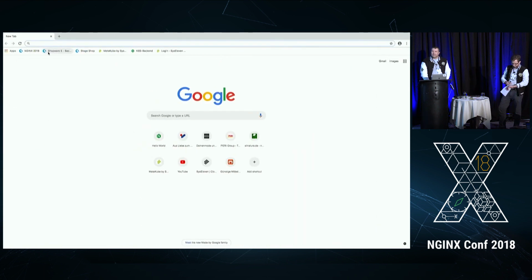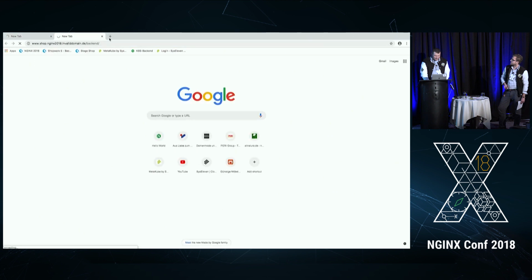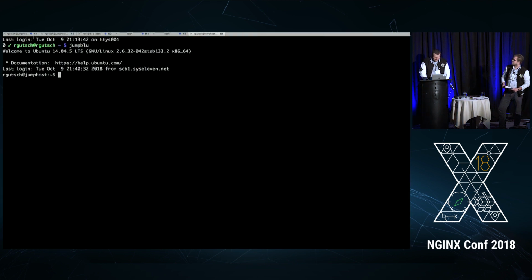We prepared an installation of a popular German shop for you. So I prepared the links, I bookmarked the pages. And as you can see, nothing's happening right now. The request is timing out because Nginx is not installed on the load balancer and the firewall is turned on. So there's two reasons.